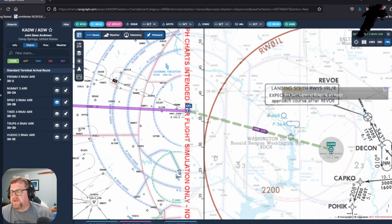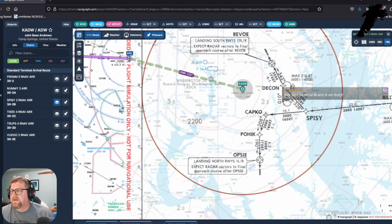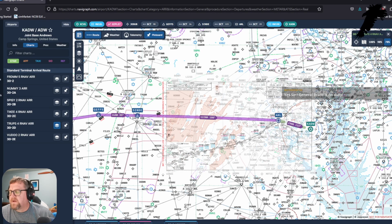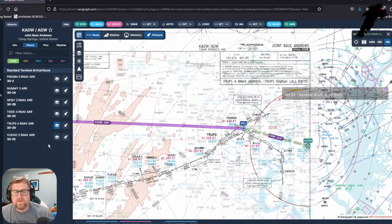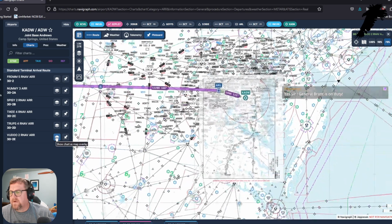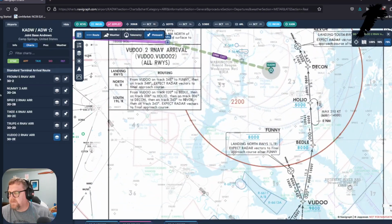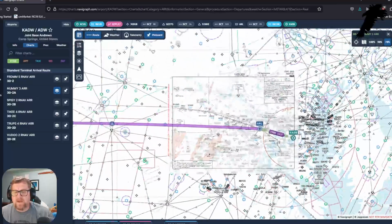Oh, wait, what do we got here? The Sipsy 2. Nope, that's not it. That's coming from the other direction. Tiki 4. That's coming from down south. Troops. Nope. Voodoo. And I would say that's also a no, because that's coming from down south. All right, so it looks like Nummy it is.